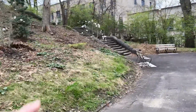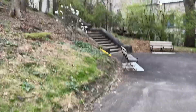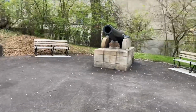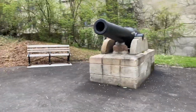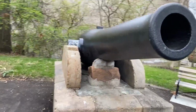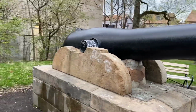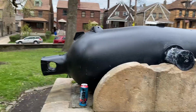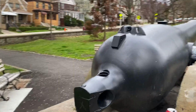These steps take you to the back of the baseball field, but now it's the park. This right here, this is the money right here. This is what I would want to see if I came down here. This cannon right here. This thing has been here since I was a kid. They do a good job of touching it up. There's always spray paint on it for some reason. This thing has been there as long as I can remember.